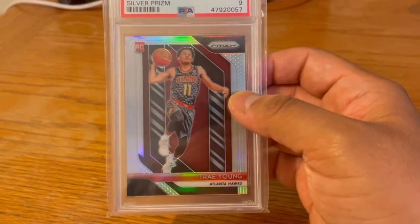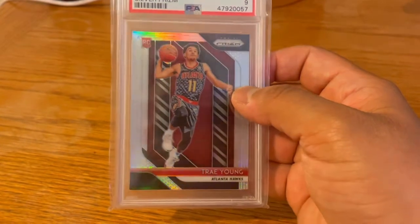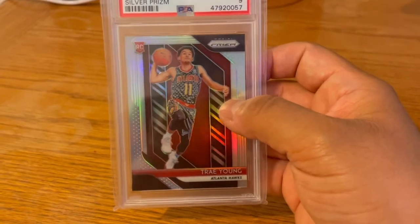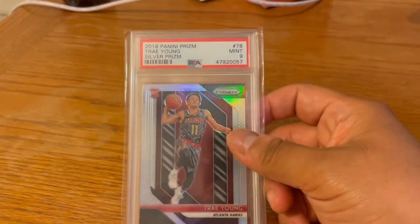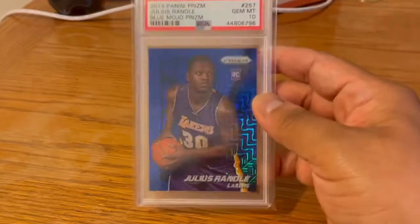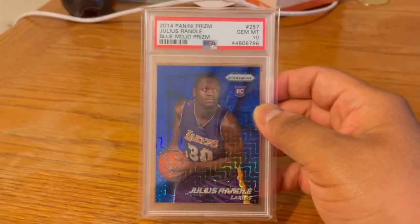They mail you the card back. They charge you shipping. It's $1 per card to ship, so it's unbelievably reasonable as far as their shipping price. Again, this is purchased on Starstock. Trae Young. So now I'm going to add it to the long-term hold collection, or at least for the next NBA season. There's going to be a few Julius Randle cards in this video, just to forewarn you.